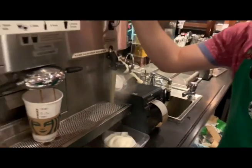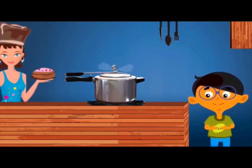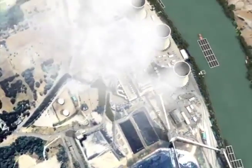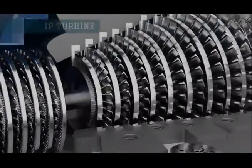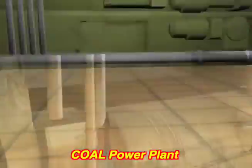Steam still makes our coffee and cooks much of our food. But steam is still powerful today too. Steam generators make lots of the world's electricity. Here are examples.